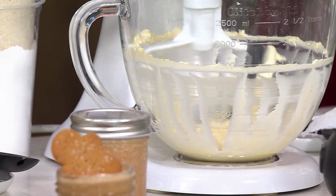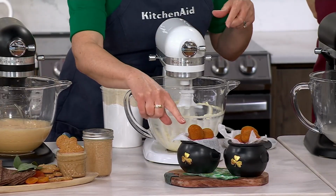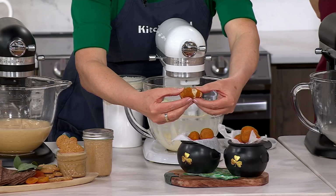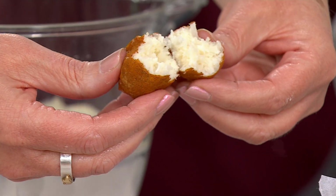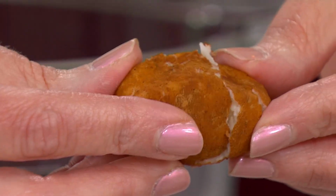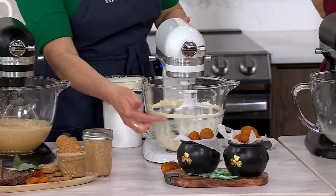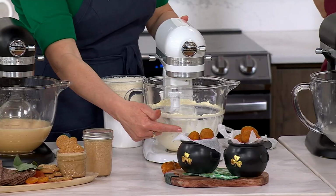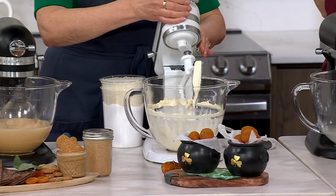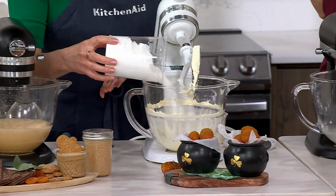So in Philadelphia, there's a treat that we call Irish potatoes. So that's what these are. They're little candies that are cream cheese and butter on the inside and coconut, and then you roll them in cinnamon. So it kind of looks like a potato. My girls love these in the springtime, and they're super fun and easy to make with your KitchenAid stand mixer. That flex edge beater is the perfect tool for smoothing out the lumps in cream cheese for any of your recipes.